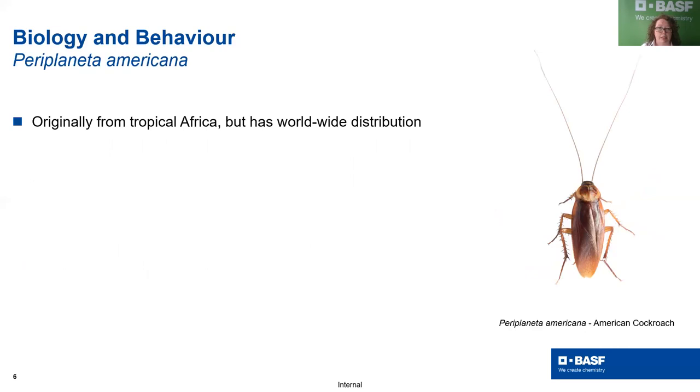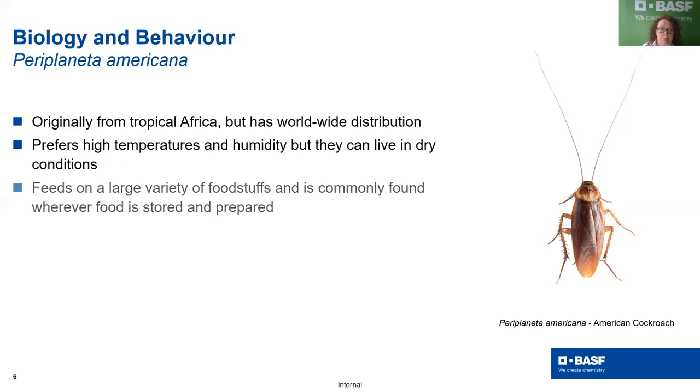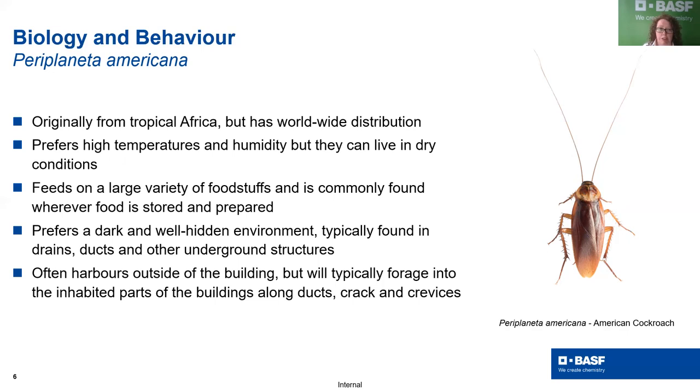The Americana, the American cockroach. Tropical Africa, but it does have a wide distribution. It's becoming more and more common in the UK. It does like high temperatures and humidity, but it can live in dry conditions as well. It feeds on quite a bit of foodstuffs commonly found in food prep and storage areas, but it likes a well hidden and dark environment. It will be inside and outside of buildings, typically in ducts, cracks and crevices, the same as most cockroaches. And of course they all scuttle when the light goes on.